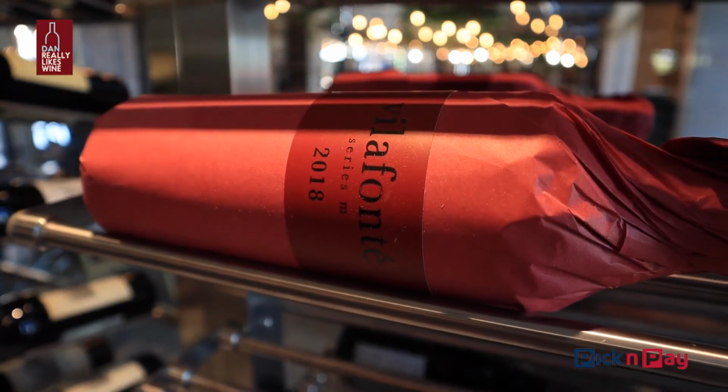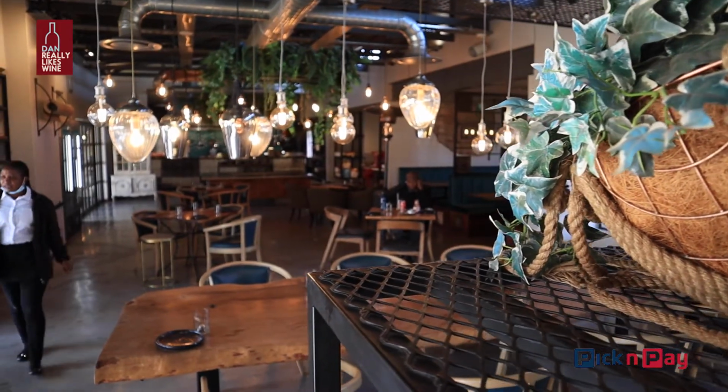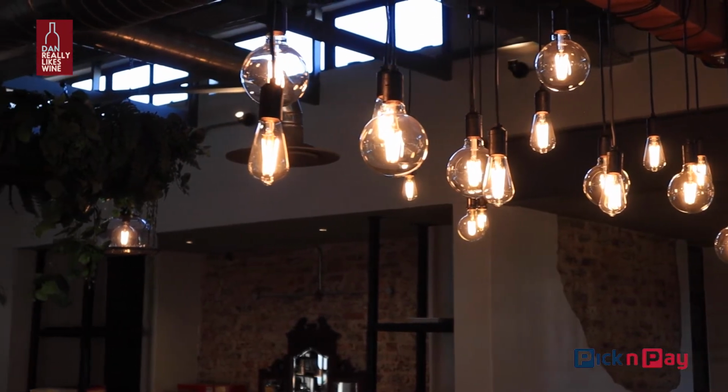And there's also some wine not on the wine list if you ask them nicely. You're splashing out and you feel like some Villafonte Series M, for instance. That's one of the gems they've got hidden in the rather cool wine cellar behind me. It sits within a beautifully appointed restaurant. It's got a really warm family feel, which is not unexpected for a family estate. That's the image and the feel that Serengeti has, and I'm looking forward to spending the next few hours here.